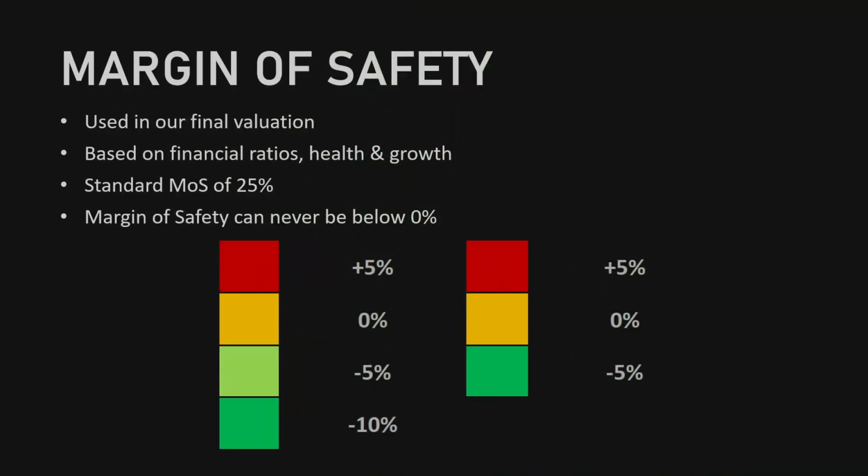To determine the final valuation of the company, we'll be using a margin of safety. This margin of safety will be based on the financial ratios, the financial health, and the growth of the company. I will be using a standard margin of safety of 25% that can never be below 0%. Margin of safety can either increase or decrease by the ratios that we're going to look at in just a moment, and the severity that the margin of safety will change by will be determined by using a scale.